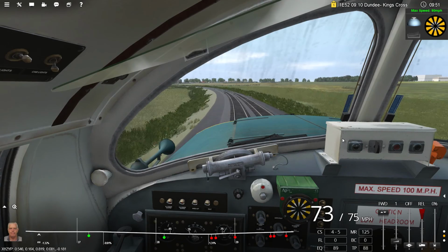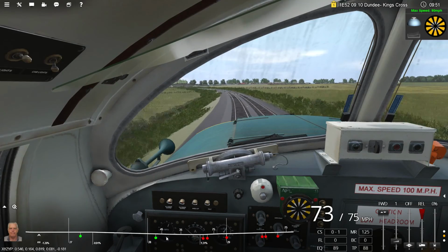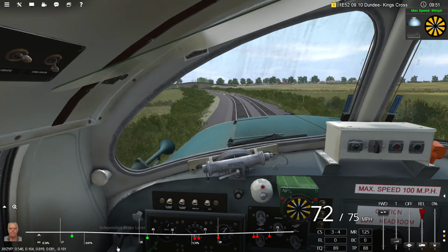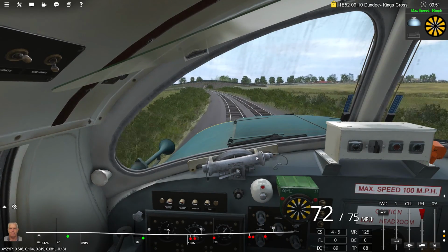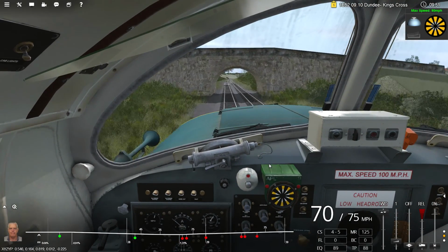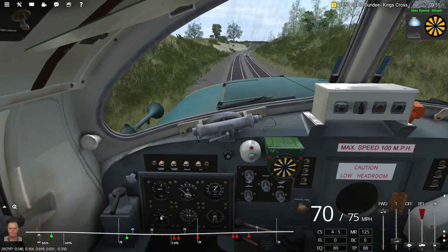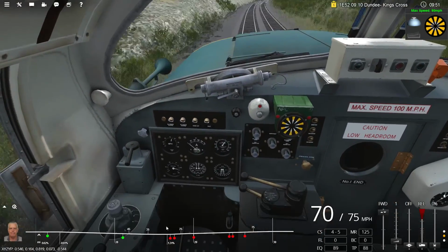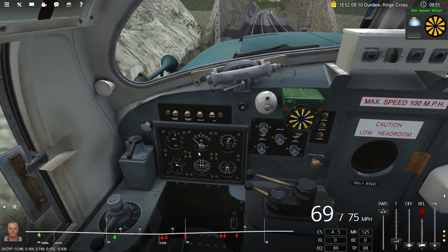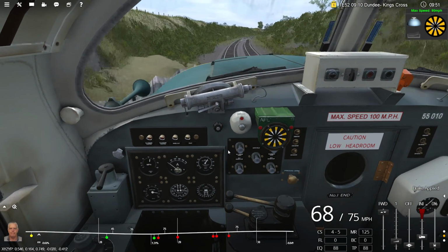Right, we need to bring this train down to 35. 35, I think our stop is... I actually don't know. I genuinely do not know. Right, as soon as we start getting into that minus 0.91, I'm going to start hitting the brakes. And let's see if we can figure this out. So, shall do that so I can see this a little bit better. Right, I'm going to start applying those brakes now.